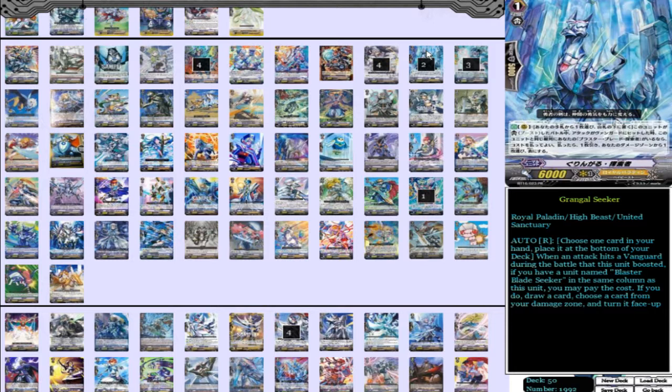You put a card at the bottom of the deck, so that card you don't want isn't coming back anytime soon. And then you get to draw a card, and you get to inflict damage, and normally it hits at least once when it's behind the Legion Vanguard.